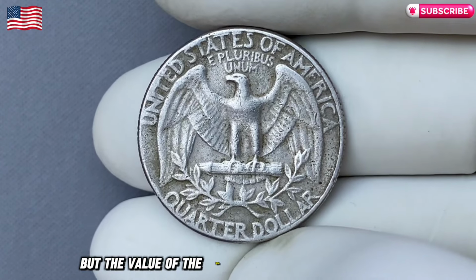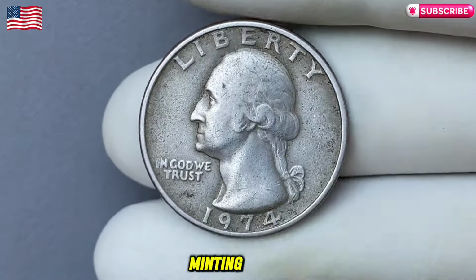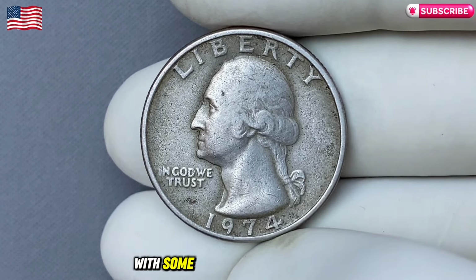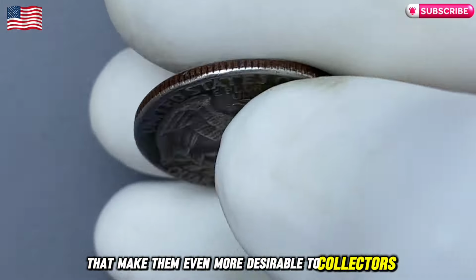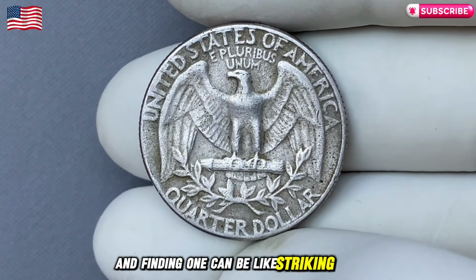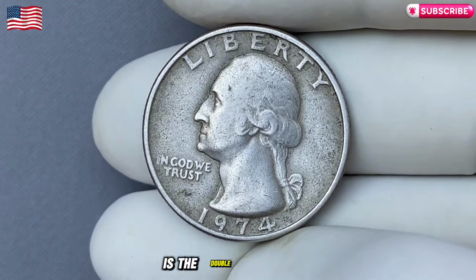But the value of the 1974 quarter doesn't stop there. There's something even more exciting that has collectors buzzing: minting errors. As with many other coins, a small percentage of 1974 quarters were minted with some unusual characteristics or flaws that make them even more desirable to collectors. These error coins can range from double strikes to misaligned dies, and finding one can be like striking gold in the world of numismatics.